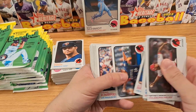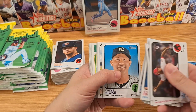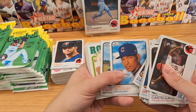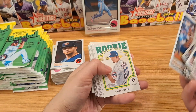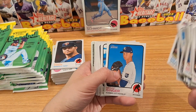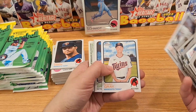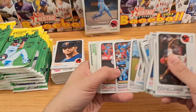Did see that Jackson Holliday got called up today for his Major League debut. Had a couple strikeouts, an error, I think, and so it wasn't the greatest start for him, but that's okay. They're not all awesome openers. But he's going to have a great career, I'm sure.